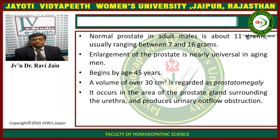But in case of enlargement, this weight increases significantly, and also the volume of the prostate increases significantly. There is enlargement of prostate. This is nearly universal in the aging man, as I have already told you, that as the age progresses, the prostate gland enlarges, okay? And it becomes increased in size and becomes hypertrophic. That is a normal phenomenon.